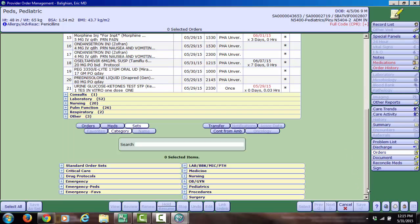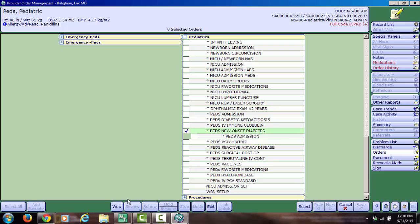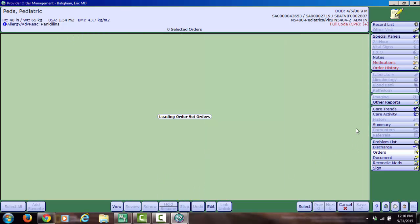Before, you had to write it all out and check it. Now, PEDS hyaluronidase is another order set intended to make this simple. PEDS vaccinations, terbutaline. Take a look at that one carefully when ordering. Psychiatric orders and new onset diabetes. Let's take a look at that one quickly.